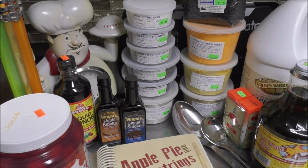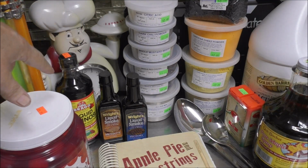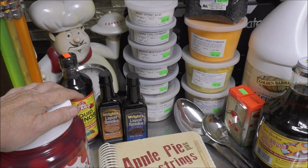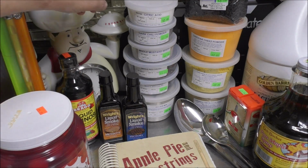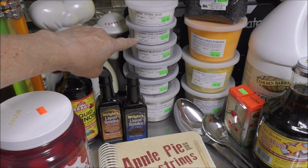Okay, for the canning season, I bought some more citric acid, and that was $2.45. I bought some more chili powder for my Bloody Mary chili that I make, and that was $1.29. Oh, by the way, the citric acid was 6 ounces. The chili powder is 3 ounces.